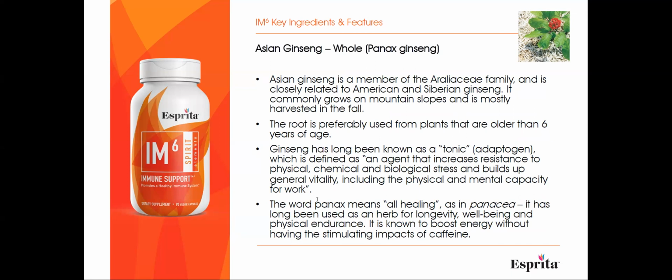And this is otherwise defined as an agent that increases resistance to physical, chemical, and biological stress and builds up general vitality, including the physical and mental capacity for work. And the word Panax means all healing, as in Panacea. So it has long been used as an herb for longevity, for well-being, for physical endurance, and it's known to boost energy without having that stimulating impact of caffeine. So it's more of a balanced, calm energy versus that hit of energy that you get that then depletes very quickly.